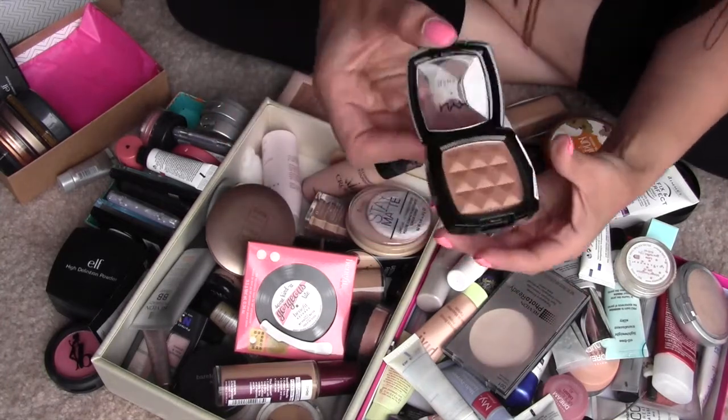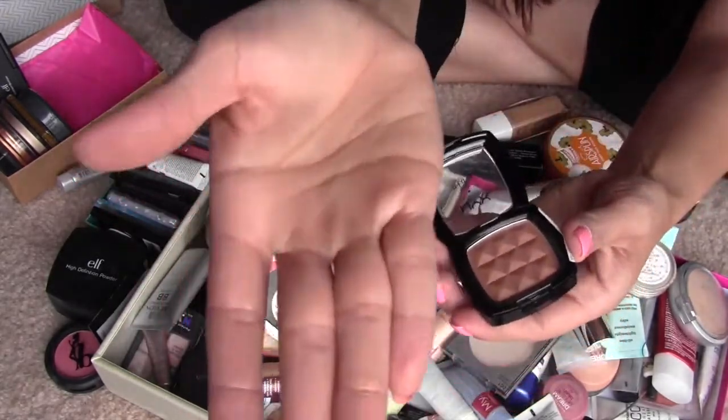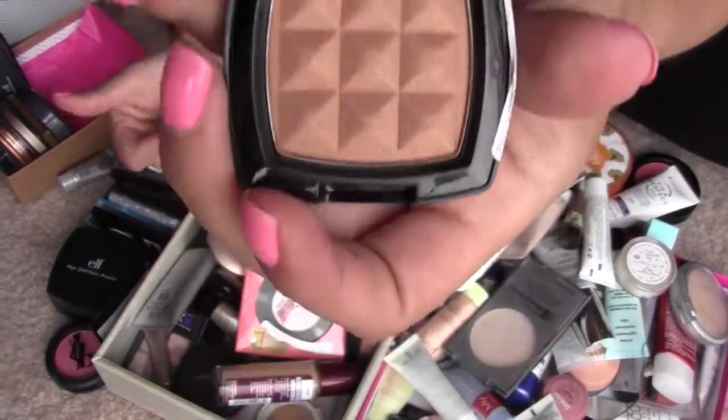This is from NYX. I haven't used it yet because it seems like a bit shimmery, if I'm not mistaken. Let's see. Well, it's a blush. I don't know. I have to try it out and see how it is. I'm not sure about it.